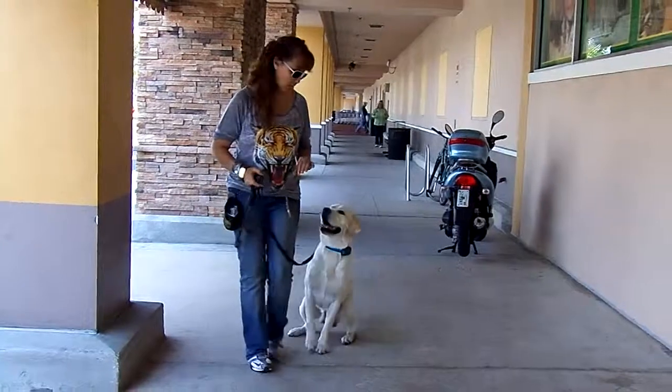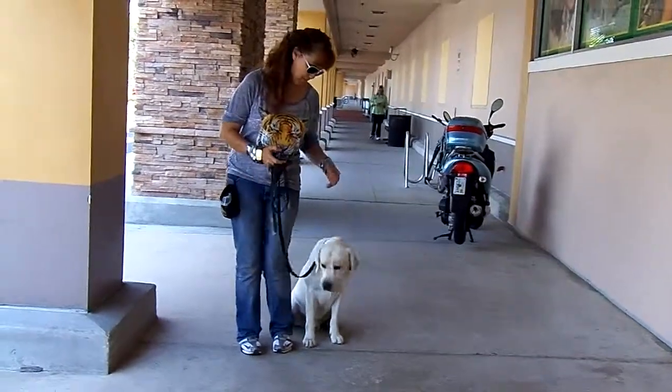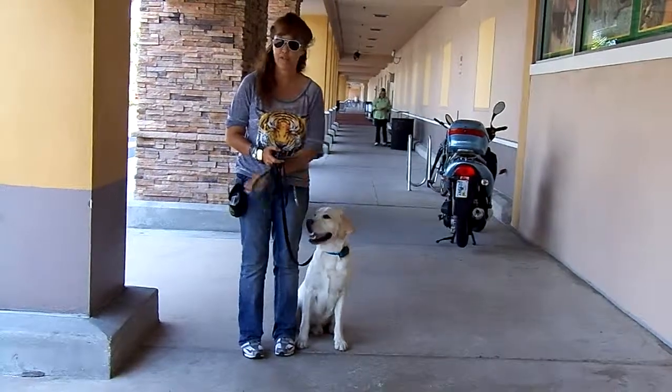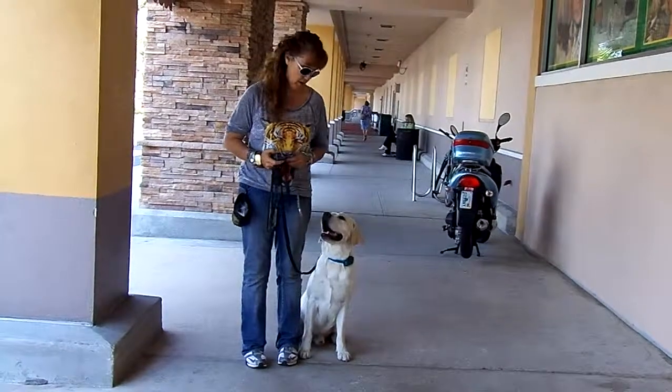I actually think this dog looks like Dave. So do you see what I did right there? I applied movement with everything but my feet. My feet remained stationary.